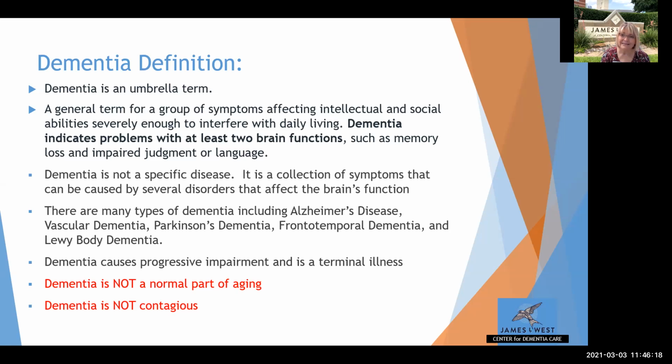So the word dementia is just that general umbrella term. And what it means is there are at least 2 problems with brain function. And typically it's two of these three that's on that second bullet point. Memory loss, typically, impaired judgment, impaired language. Now, there are many, many, many other brain functions, but we usually see two of the three of those.